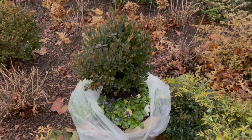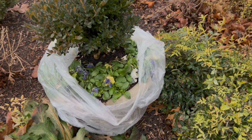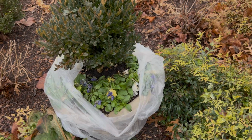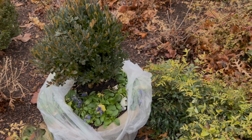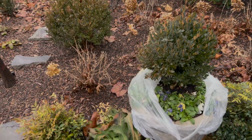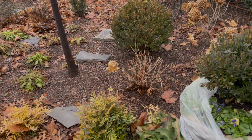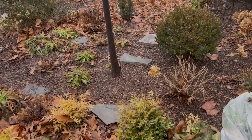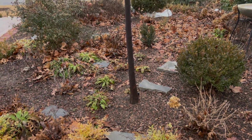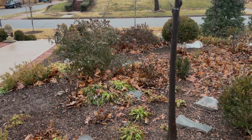I will come in here and I will deadhead. See those pansies? They are just fine. I'll come in and deadhead them. I will come out with my pruners and clip the frost damaged foliage at the peaks of all of these different plants. Start cleaning up, not prematurely, but start cleaning up the leaf litter. And before I know it, it's going to look just fine.